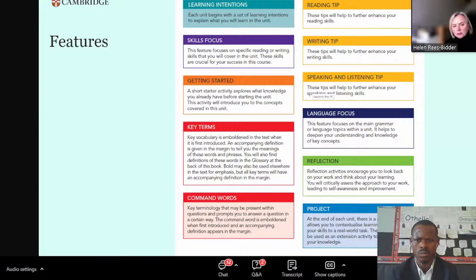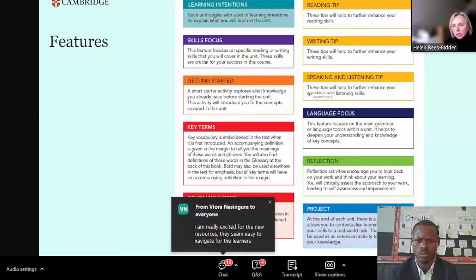We have lots of reflection activities because the approach to the Cambridge curriculum should always be reflective learners. That's our student profile. So we try to get students to reflect on their learning so that they themselves can have a metacognitive approach to their learning. They can think about, well, what can I already do? What do I need to improve? What am I struggling with?